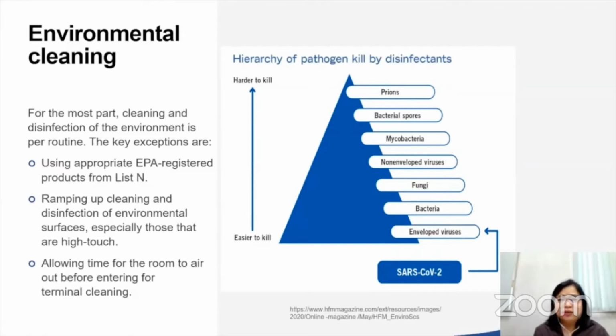And I think everybody knows it's done routinely. But what do we need to say? The key exception is that you need to use an EPA-registered product. EPA is Environmental Protection Agency. Why is this important? I don't know if some of you are aware that there was a policeman who died after being misted with a disinfectant which turned out to be undiluted. That can cause severe allergies and respiratory symptoms.